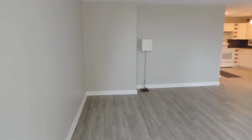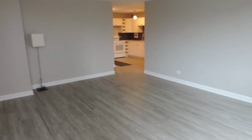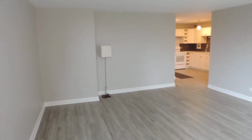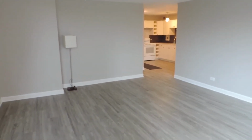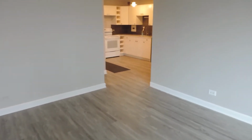Again, just a huge living space. In fact, you can probably hear that my voice echoes just a little bit. So it's a big cavernous place. It's all been redone. New floors, laminated hardwood floors, newly repainted. Everything, including the ceiling, has been repainted. From this corner of the apartment, you can see into the kitchen, which I'll go back and show you.